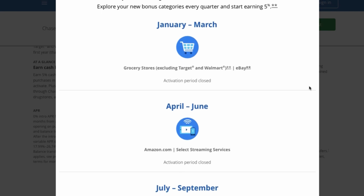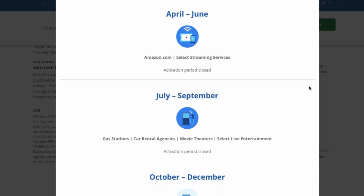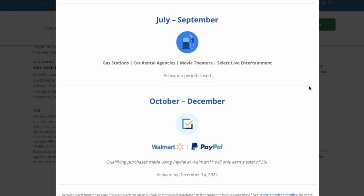From April to June, the category was Amazon and streaming services. From July to September, gas stations, car rental agencies, movie theaters, and live entertainment. And from October to December, Walmart and PayPal.